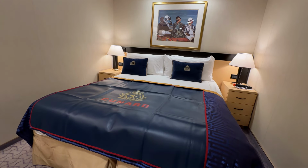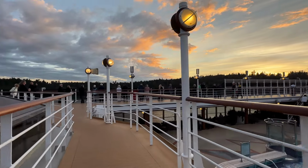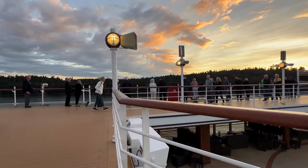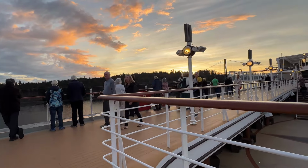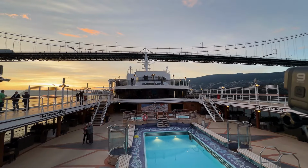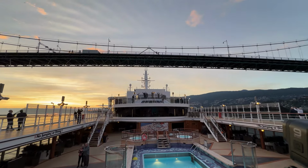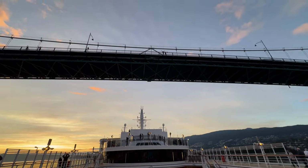In the evening, I went up to take pictures of the sunset and watch us sail away from Vancouver. If you've never cruised out of Vancouver before, it's a very exciting port to leave from. You get to go underneath the Lions Gate Bridge, and it is always very exciting when you get to do that, especially with a gorgeous sunset like this. As you can see, it looked like we were barely going to clear. There were people on the bridge waving Canadian flags and cheering us on our way.